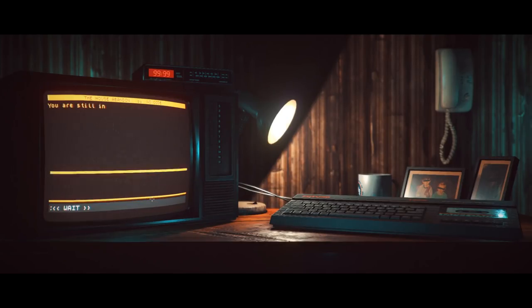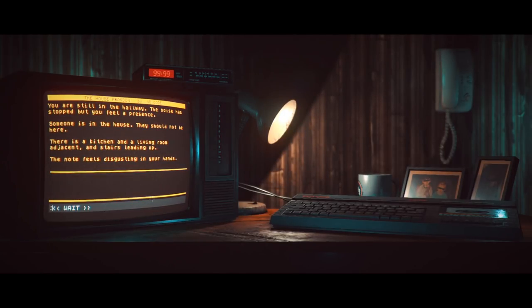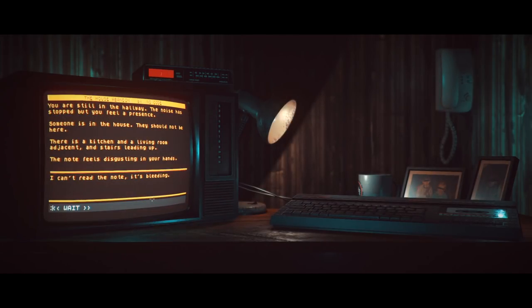You can feel the panic set in. What the hell? You're still in the hallway. The noise has stopped, but you feel a presence. Someone is in the house. They should not be here. There's a kitchen and a living room adjacent, and stairs leading up. The note feels disgusting in your hands. Good note. Can't read the note. It's bleeding. Jesus.